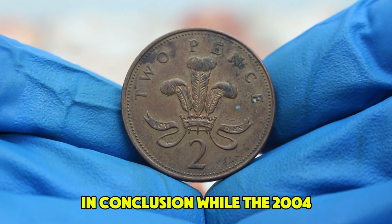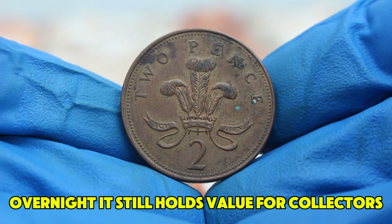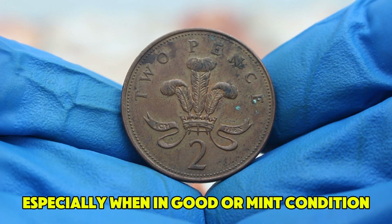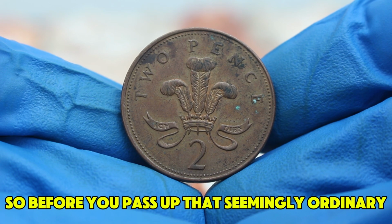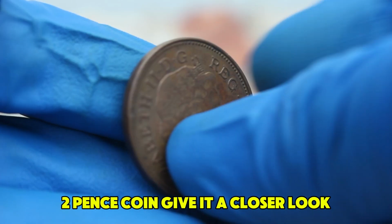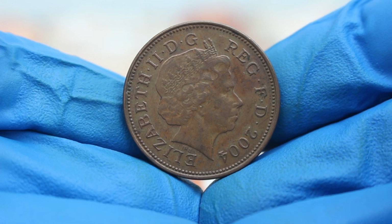In conclusion, while the 2004 2p coin might not make you a millionaire overnight, it still holds value for collectors, especially when in good or mint condition. So before you pass up that seemingly ordinary 2p coin, give it a closer look. You might just be holding on to something worth more than you think.